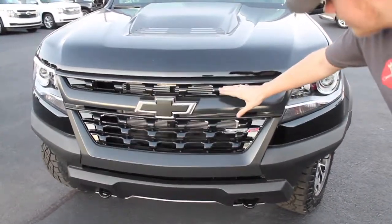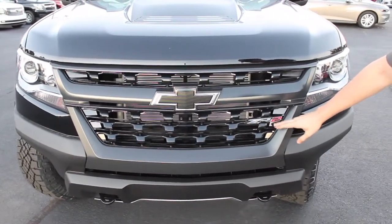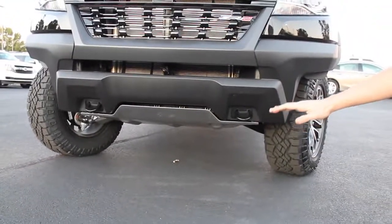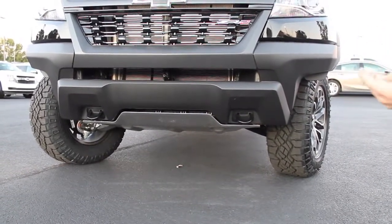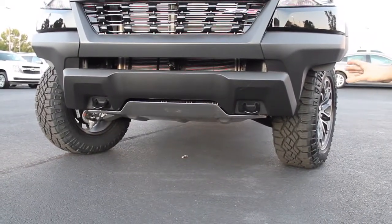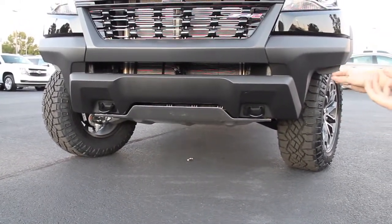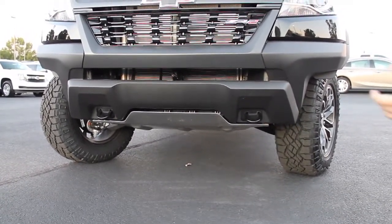And this grill is a very unique shape here with the ZR2 badge and black inserts. And then, of course, we have this really cool design of the skid plate underneath the ZR2, as it is advertised as a very extreme off-road vehicle. And then when the wheels are straight, which we can show in a little bit as well, you actually get full view of the wheels, so you can rock climb without destroying the front bumper or anything like that. So it is very useful, very practical, and it looks hella cool.